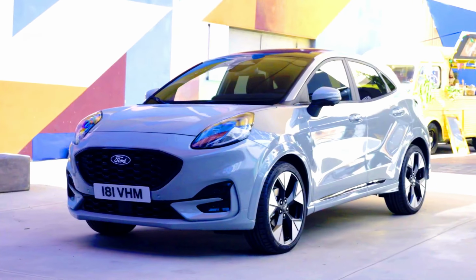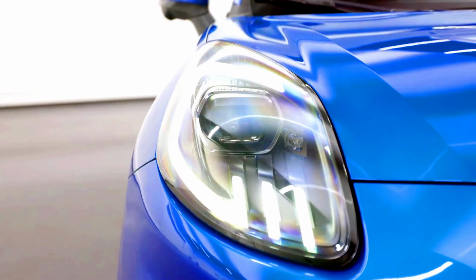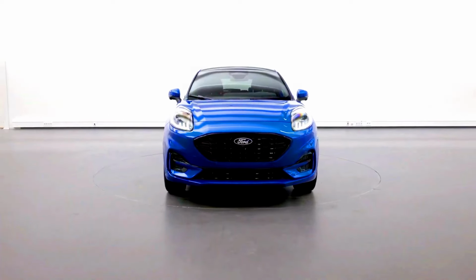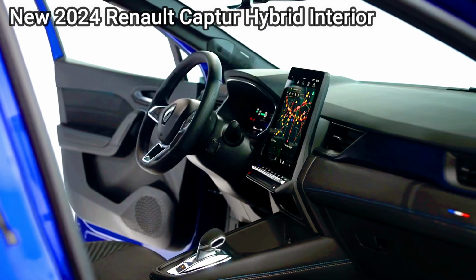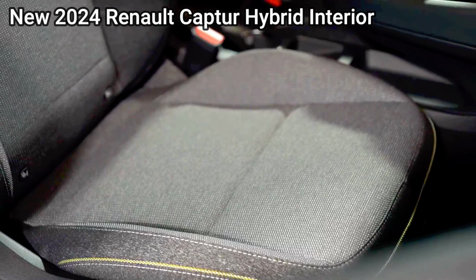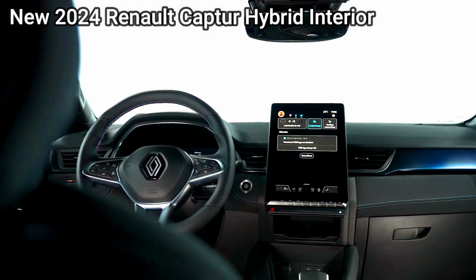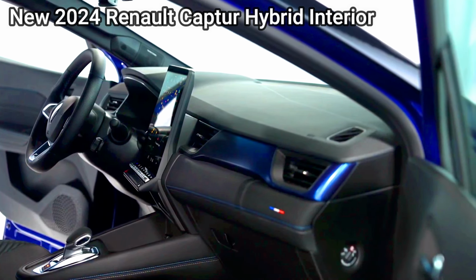The engine range for the Renault Captur kicks off with the TCE90, an 89 brake horsepower turbocharged 1.0-liter 3-cylinder petrol that comes exclusively with a 6-speed manual gearbox. If you're hoping for the peppiness you get from the entry-level SEAT Arona, Skoda Kamiq or VW T-Cross, you'll find it disappointingly sluggish. There's very little urgency unless you work it hard.